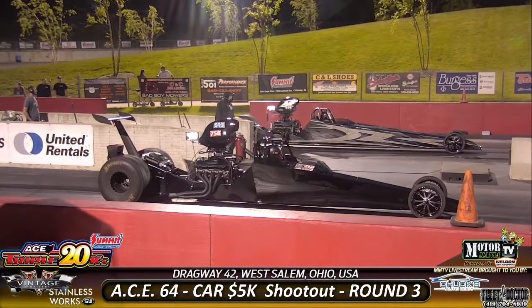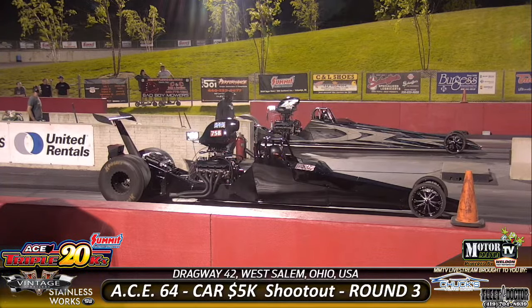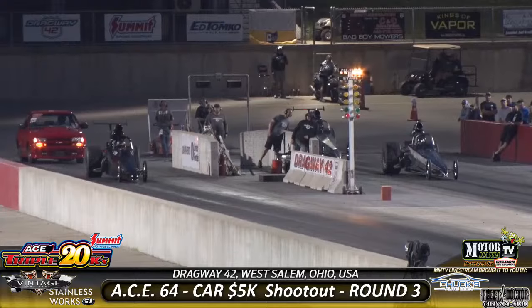Ryan actually is just driving the pants off of that car. He can't change the dial. I think it's been there for 3 days. Steve Butler, 468 in the right.